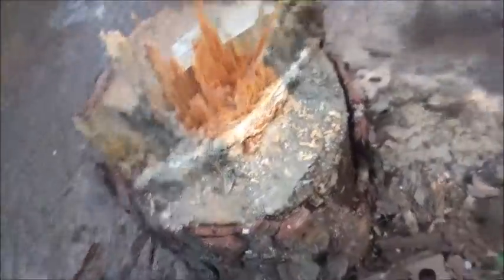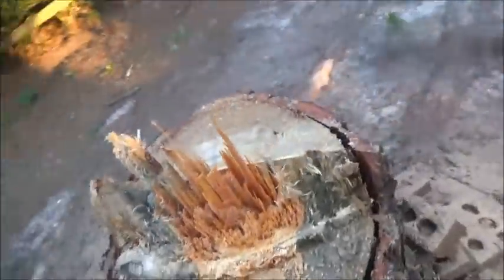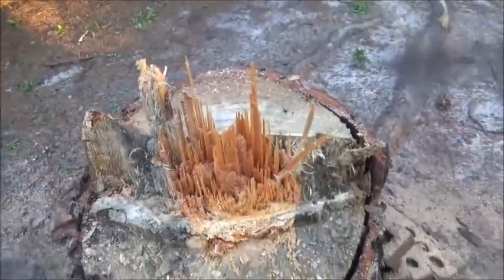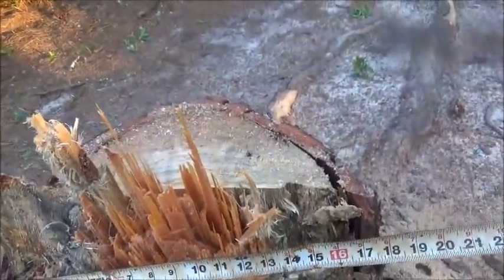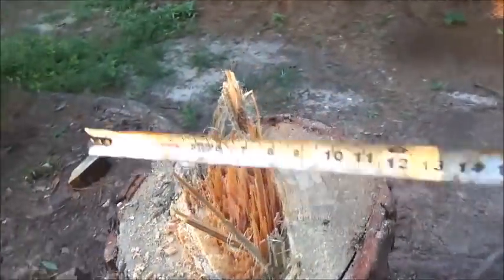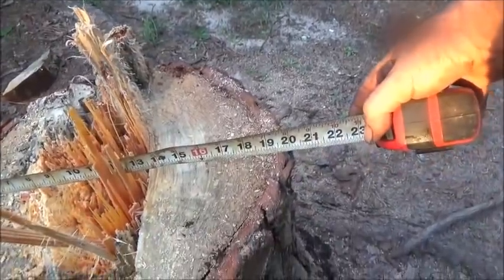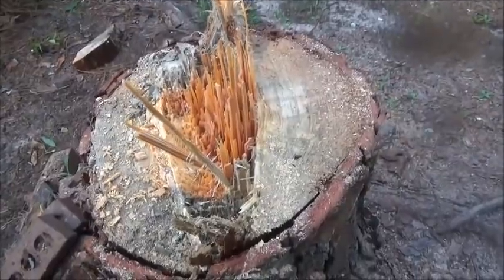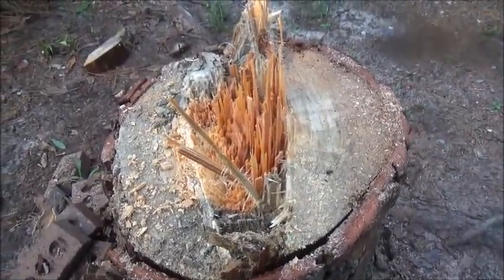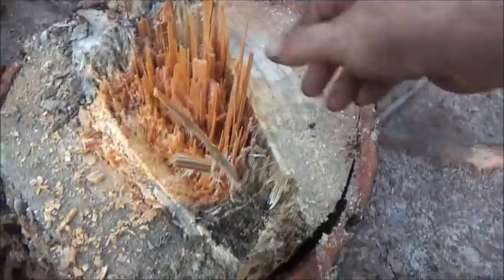Okay, here's the tree. You can see I didn't do a very good job of making a hinge, but that don't matter. I've never claimed to be a logger. All right, 17 inches, 19 with the bark. About 20 that way. So about a 19-inch log, pretty good size. As you can see, I don't know if you know what this is or not, but it's sort of lightering in the middle. Turned to fat lighter is what we call it.